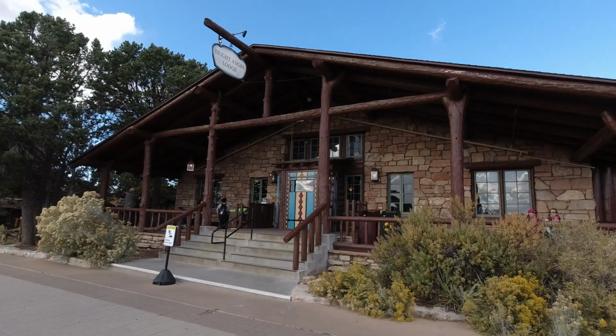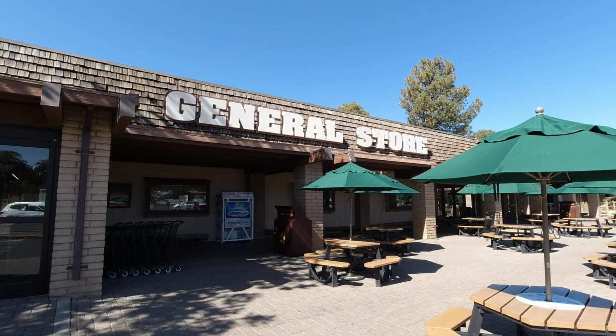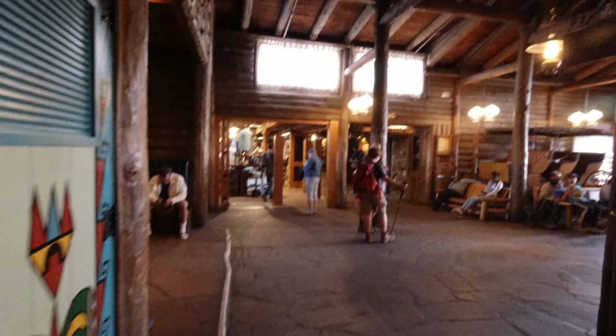You've got to get in, claim your space, stay there, go to the visitor center parking lot, and catch shuttles and shuttle your way around if you've got to see the village. The village is the main part of the park where all the hotels and restaurants and the market and all the stuff is, and a lot of really cool old historic buildings.